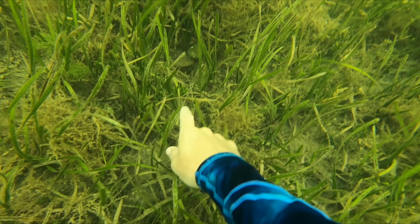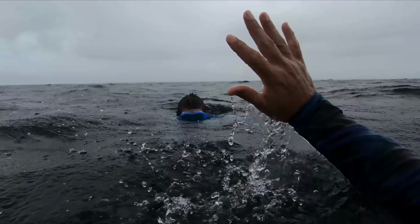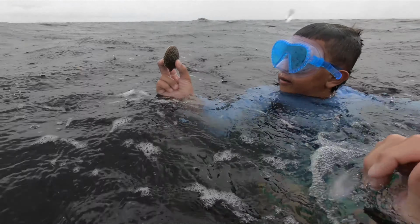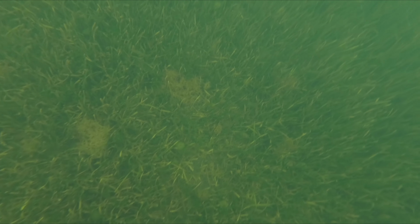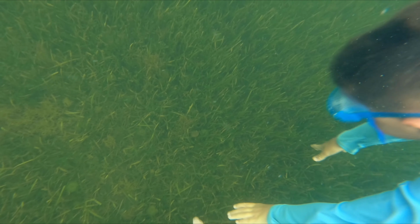And now you can see it. And here comes Ant to get it. Scoop and score. This one's a little bit easier to see. So see how fast you can find it. You should see it by now.